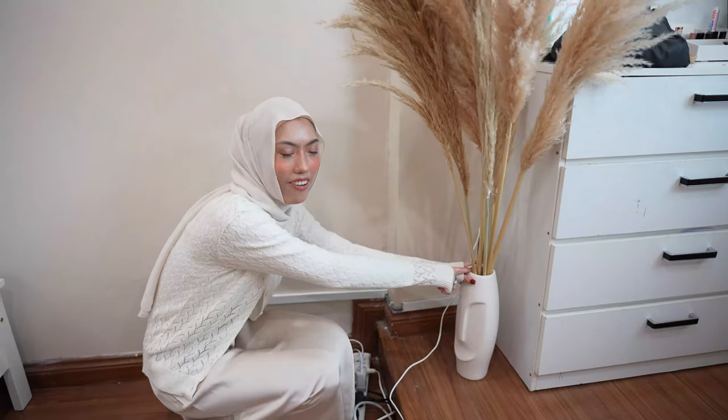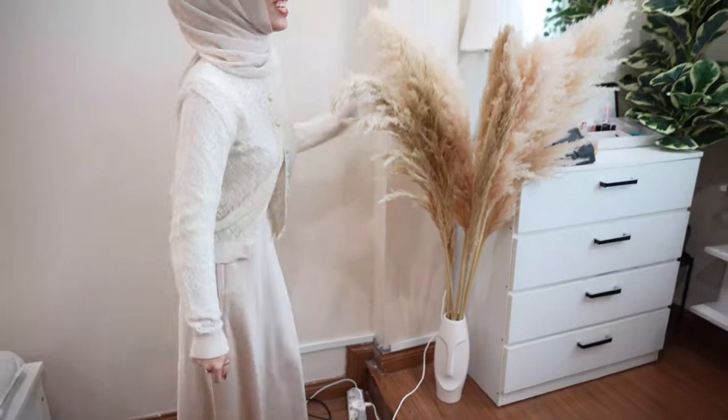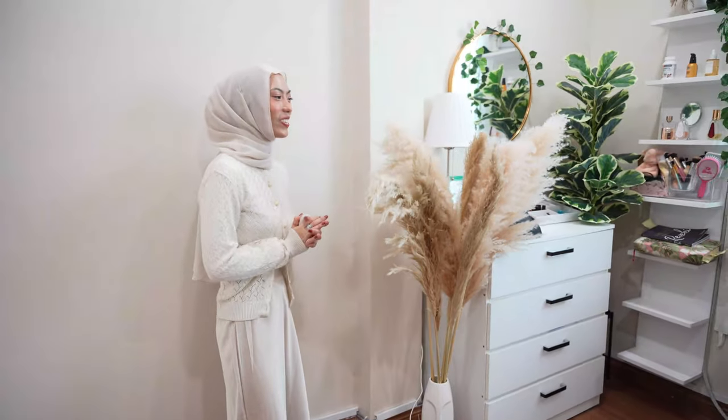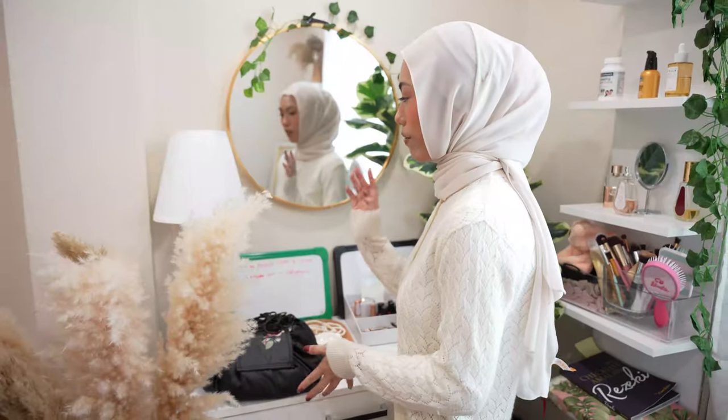Vase. Right here, I just have my vase. It's white and I got it from Kaison. Yes, I think you can. You got the vibe, you know? So let's move on to this part.